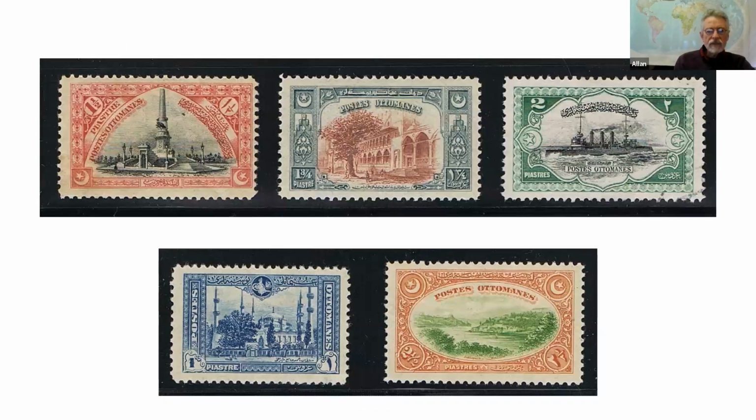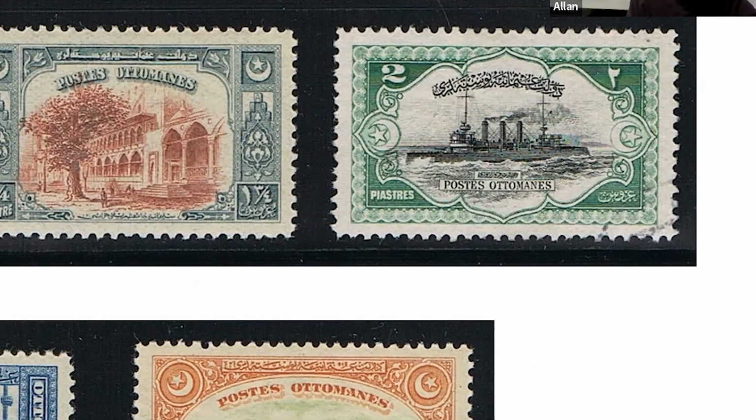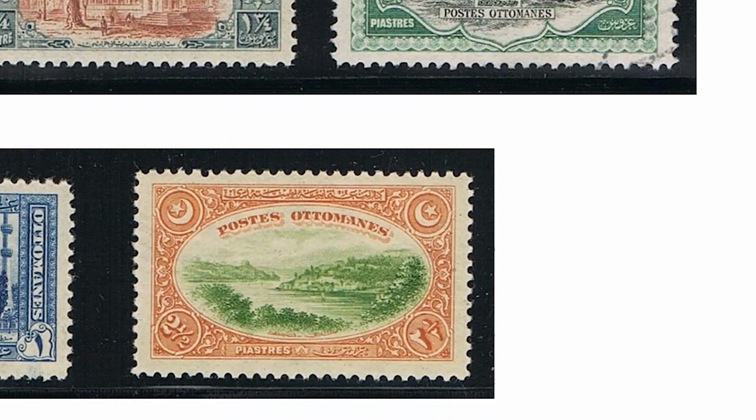Here are some more stamps in this set with various views, mostly views in Constantinople, various mosques, the ship there, pride of the Turkish fleet, the 2.5 para stamp, or 2.5 piastres. The orange and green one is a location called the Sweet Waters of Europe. It's a river that flows into the Bosphorus from the European side.